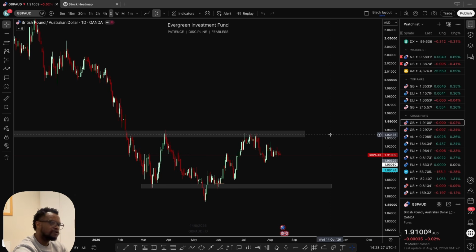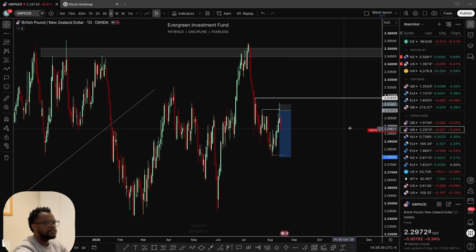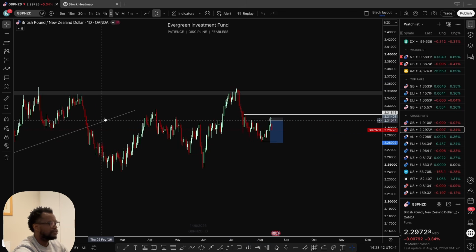So whenever gold gets stronger, the pair will also get stronger. So it creates these confusing markets. Let's see, Pound New Zealand. This one I missed. I'll tell you why, but hopefully I can still catch it. Let me just make the chart cleaner.